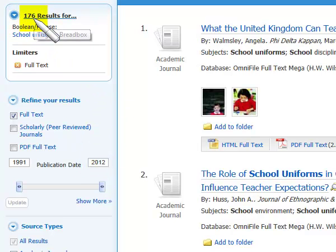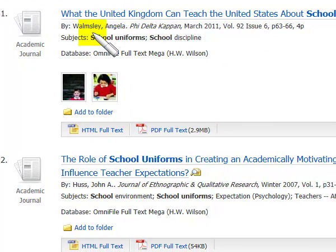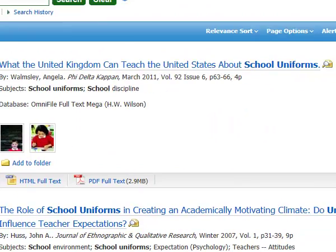There are actually 176. So you're provided with your title, your author's name, and also your publication and dates. You can look at the just full text, or you can look at the scanned version. So with OmniFile full text, you may find more scholarly type information that is here. I am now closing this out.